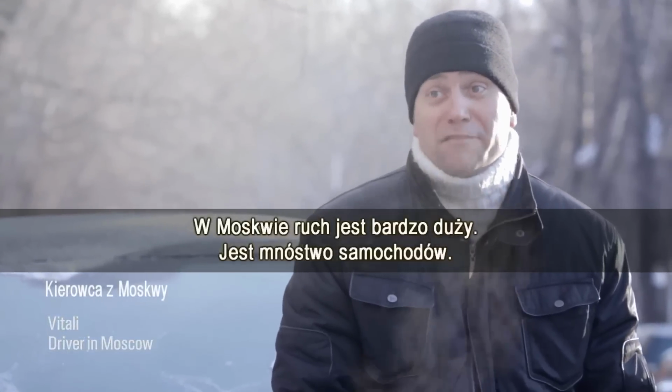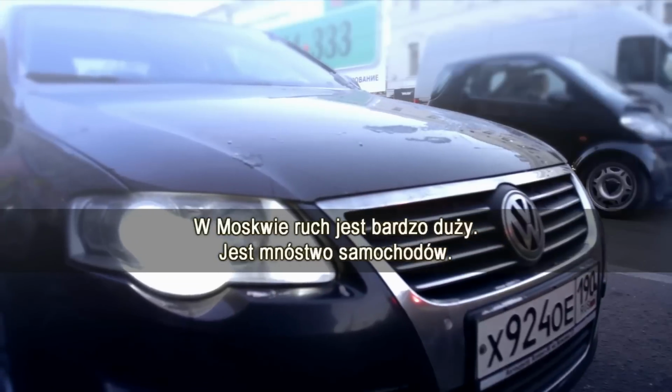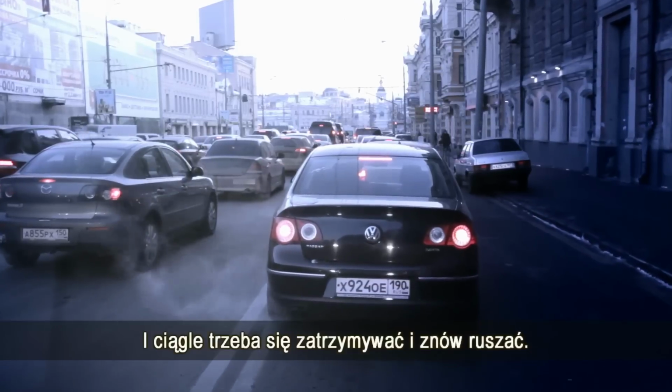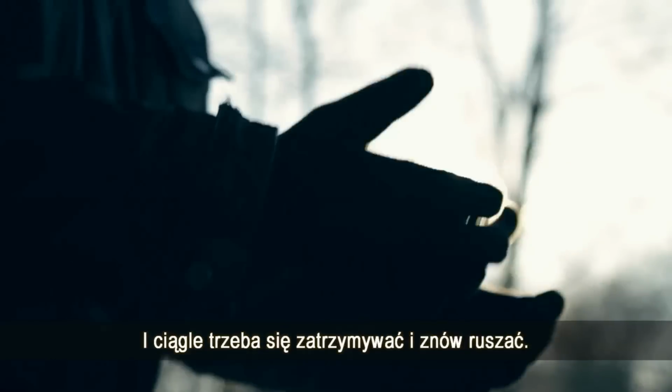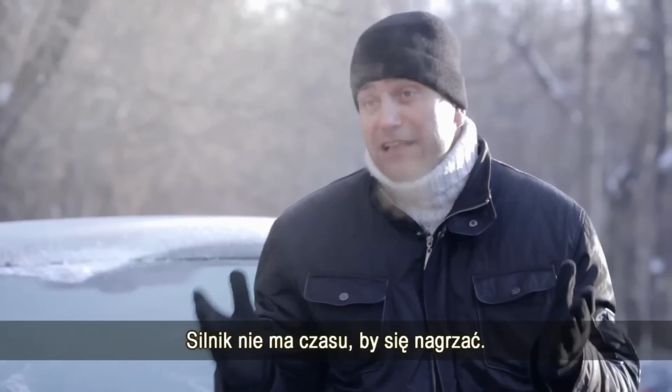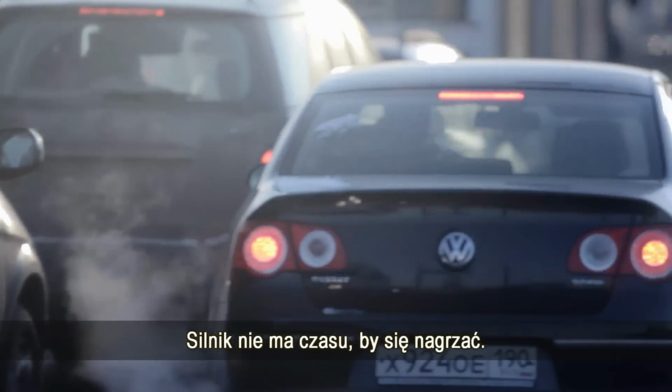In Moscow, traffic is very heavy. There are a lot of cars. The problem is when you drive the car, you're always stopping and starting, stopping and starting. There's no opportunity to warm up your engine.